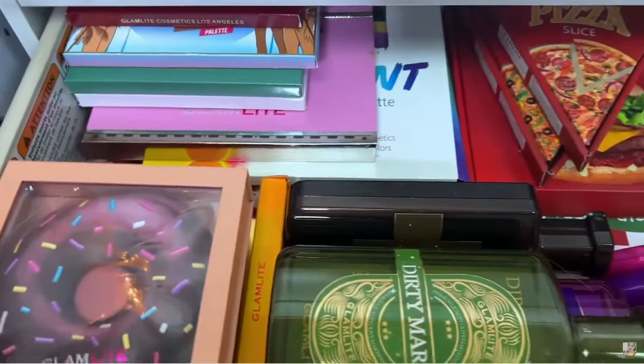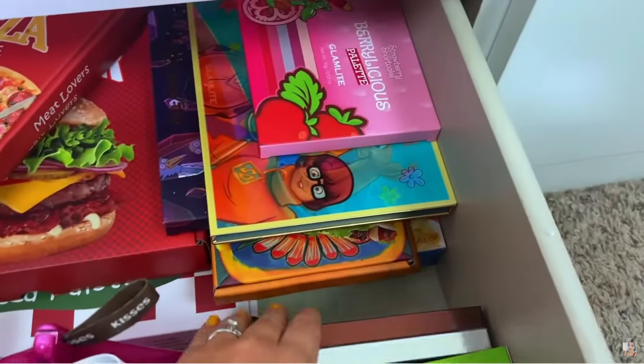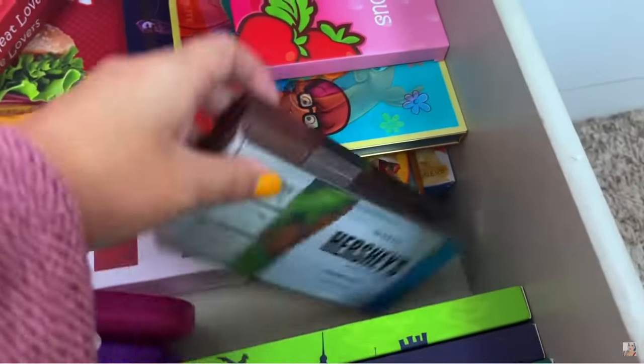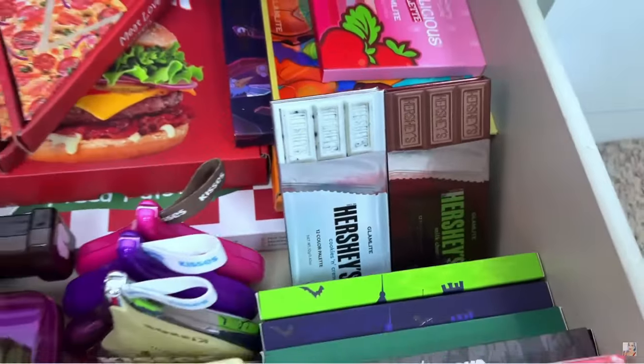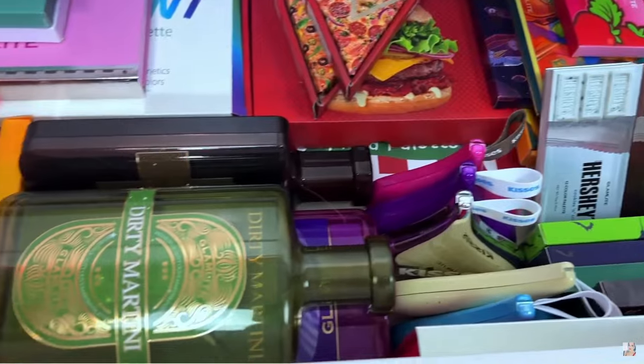Okay, so this is how my Glam Light drawer looks now. Definitely a little bit more organized. As you guys can see though, she's still pretty full. I do have over 40 Glam Light palettes. I pretty much have every single palette they have ever created, minus maybe one from the very beginning. But I literally have every single one.